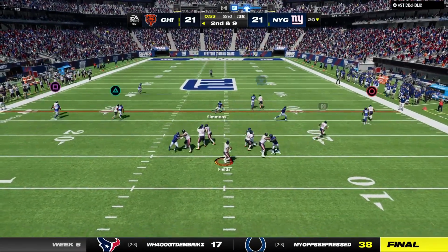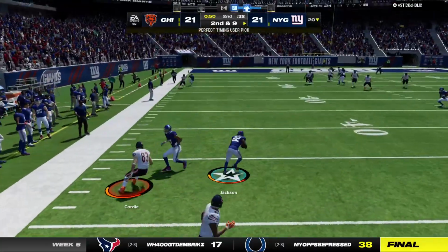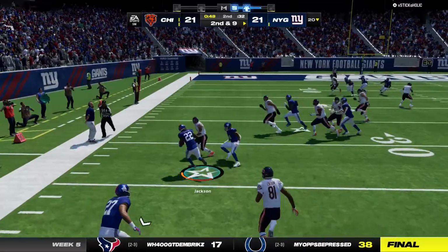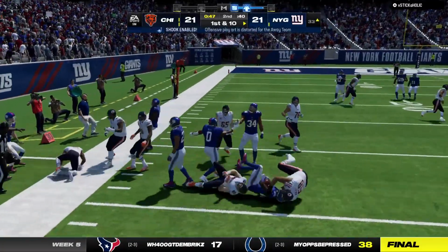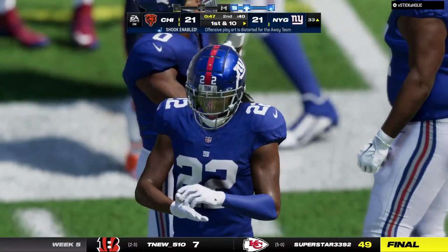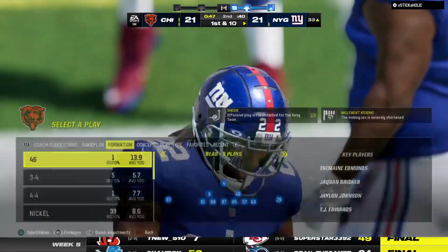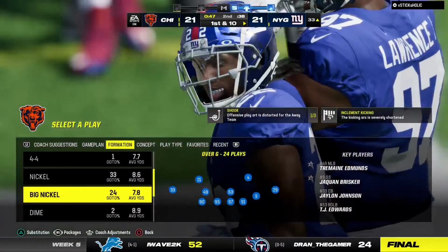A shotgun snap, Fields. That's into a crowd and intercepted. Picked up by the USC man, Adoree Jackson, and he's able to get it back to the 33-yard line. Well, he's certainly not been afraid to take some chances downfield. Now, look, it's paid off for him a couple of times. That time, not so fortunate.